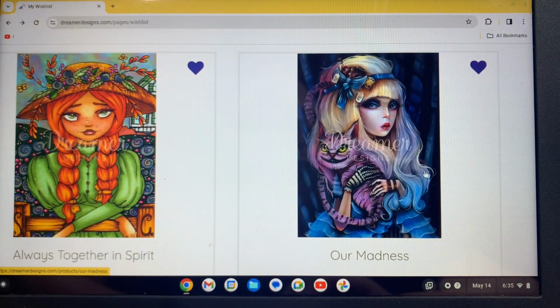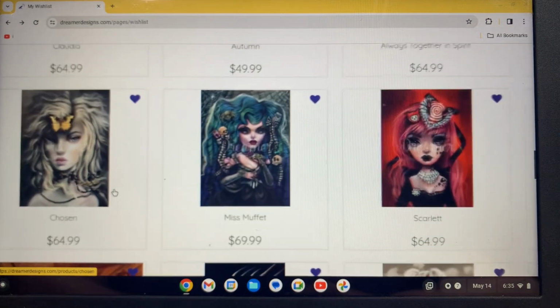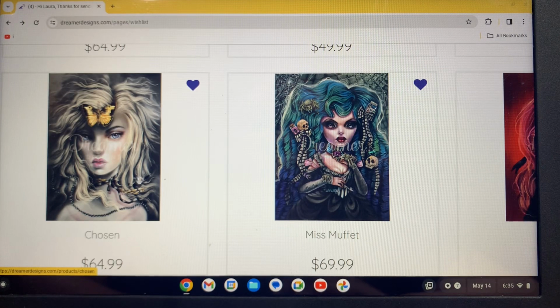Next up, we have another Alice in Wonderland. This is called Our Madness. She's so cute. I love her face, and I love the Cheshire Cat. I think we're moving pretty quickly through this one. It looks like we have 4 more Curtis images. This one is Chosen, which I think is so different than a lot of his pieces. If you were just to look at it next to Miss Muffet here, this is just so striking to me. I really love this one.